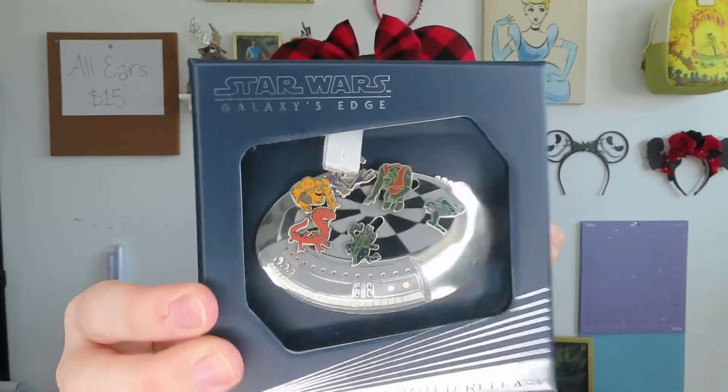So first pin is probably my favorite pin that I got on this whole trip. This is a, what is the name of the game? Shoot, you guys, I'm like a really bad pin fan slash Star Wars fan. What is the name of the game that they play? Hold on, I have to look it up. Dejarik. So this is a little limited release Dejarik pin.